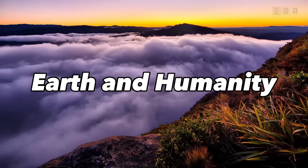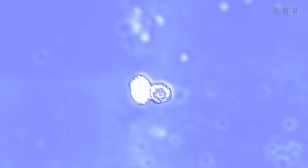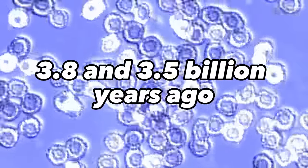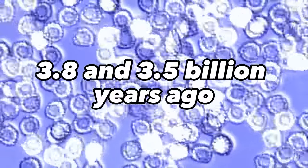Earth and humanity. Little, primitive bacteria appeared on that third, watery world between 3.8 and 3.5 billion years ago.